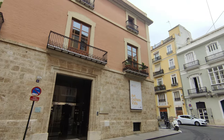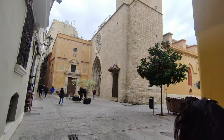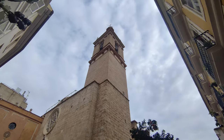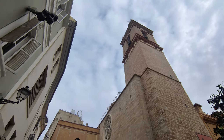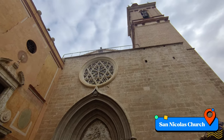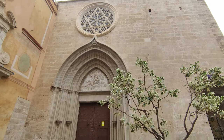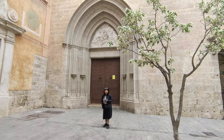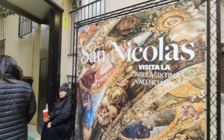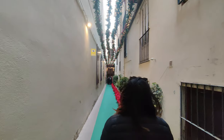After visiting La Lonja, we proceeded to our next destination, San Nicolas Church. We had already purchased its tickets online, but we had a Valencia tourist card, so we paid 7 euros per adult instead of 10.